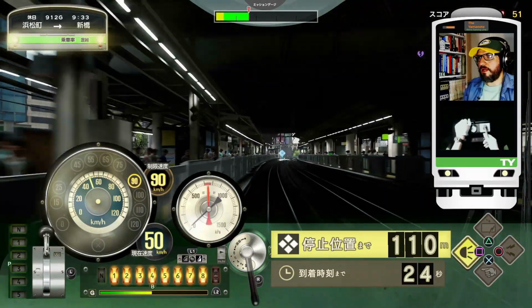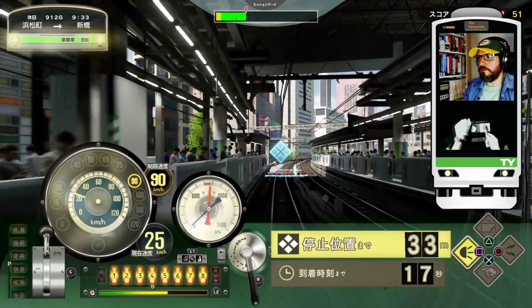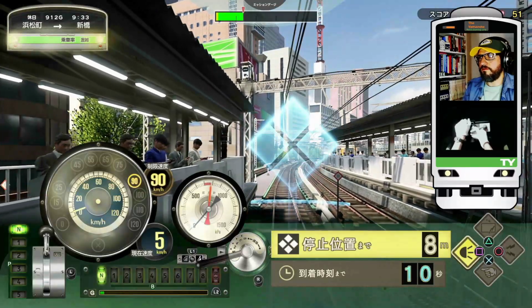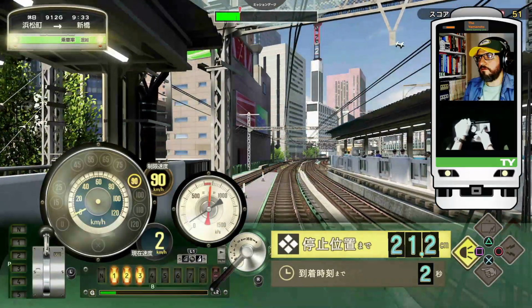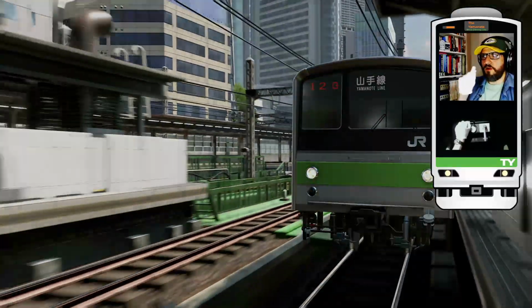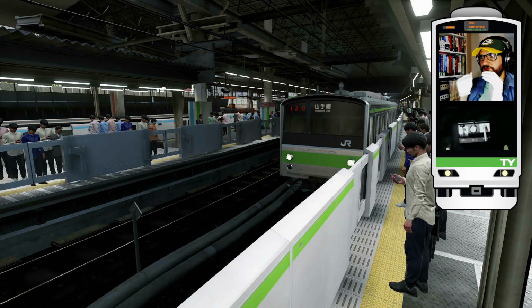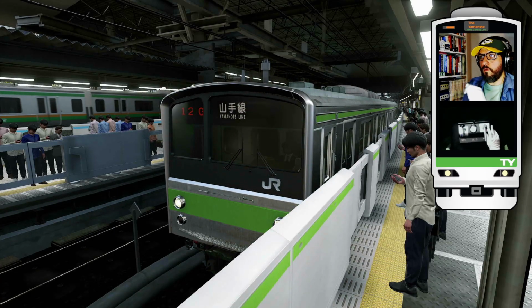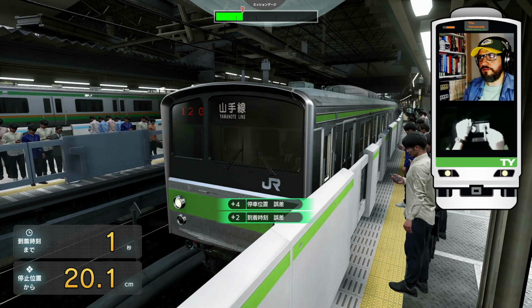Ooh, let's get the lights back on. I think I'm right. Yeah. Ooh, going in a little hot, but that should be enough. Let's go for the last meters here. All right. I think that was close enough. 20.1 centimeters. Especially because I was entering the station, yeah, at a higher speed. And as you can see, we get the bonus there, so that's good.